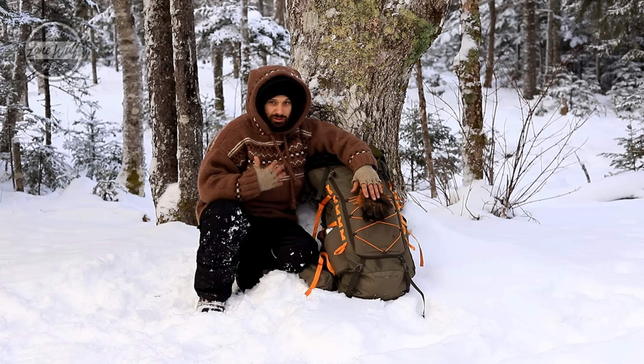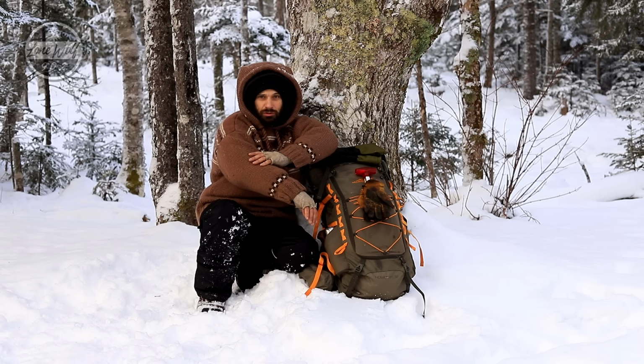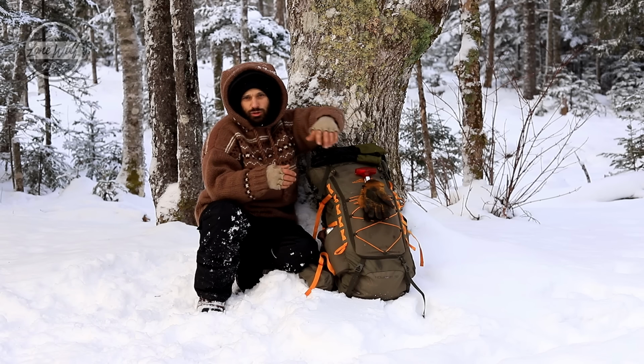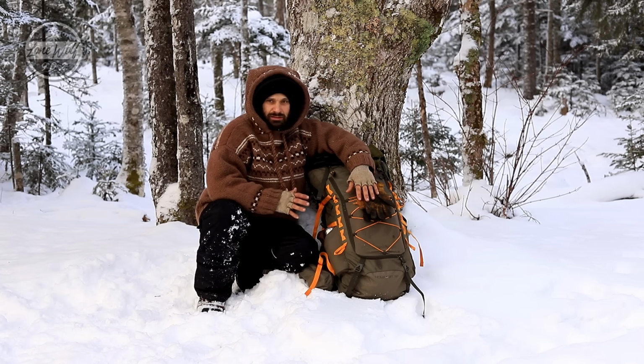I've got all of my layers on right now, which I'm definitely going to be shedding out of as soon as I start hiking out of here. The first little bit is through a lot of trees, which is why I like wearing my wool outer layer as kind of a guard, a shield for my down layer, because I don't want to rip my down jacket. So wool is excellent for that, just plowing through the bushes. It doesn't rip easily, and it's just a good outside layer. So everything is in here, like I said.